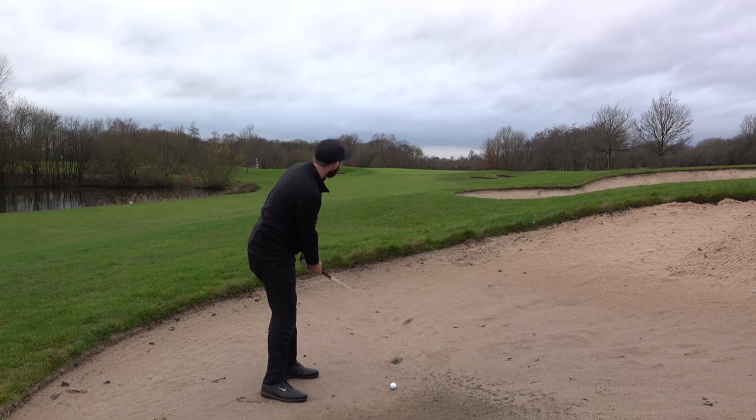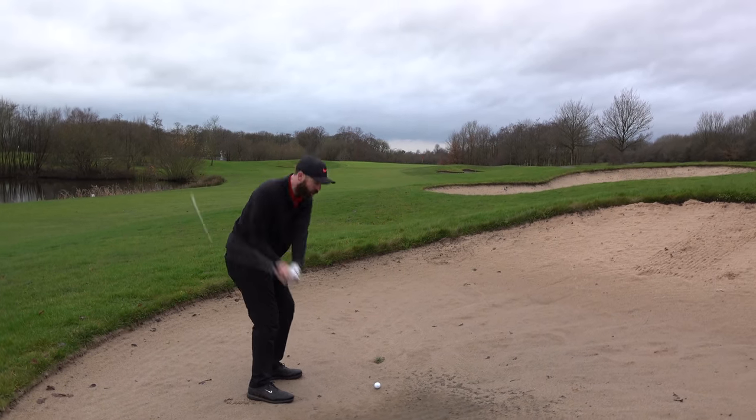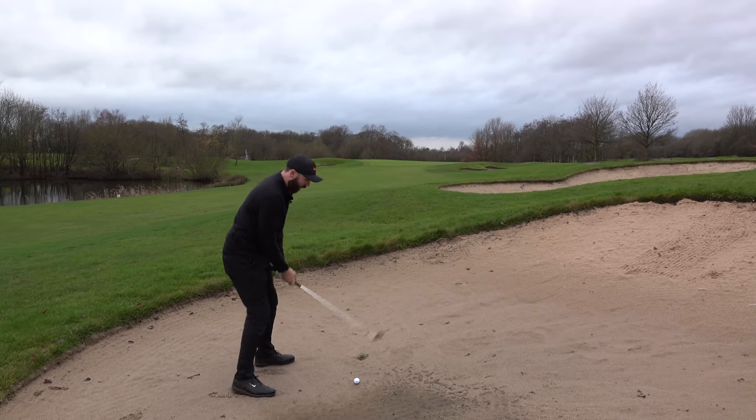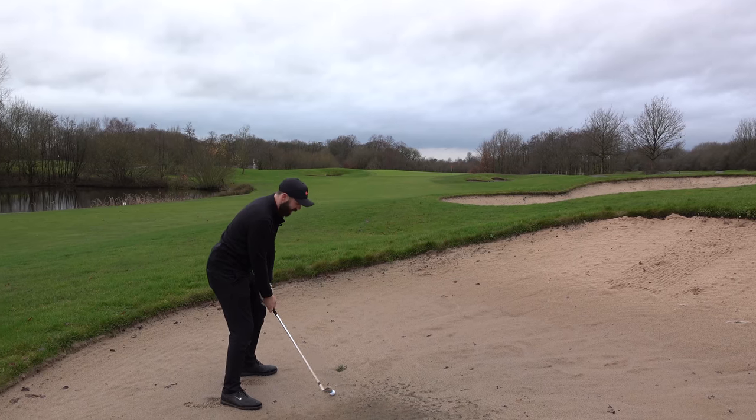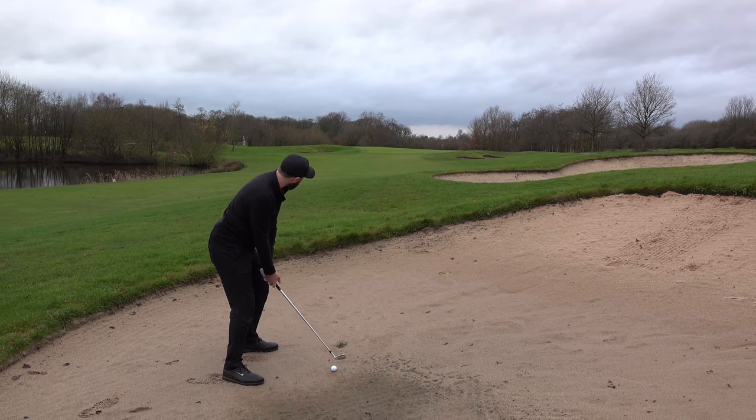Okay, so I don't think it's a full one of these. I'm gonna grip down it a tiny bit and hit it a touch softer. If I can go for the middle of the green, I'd be delighted. Just need to make sure I get a good strike, because obviously the sand's a little bit wet at the moment.